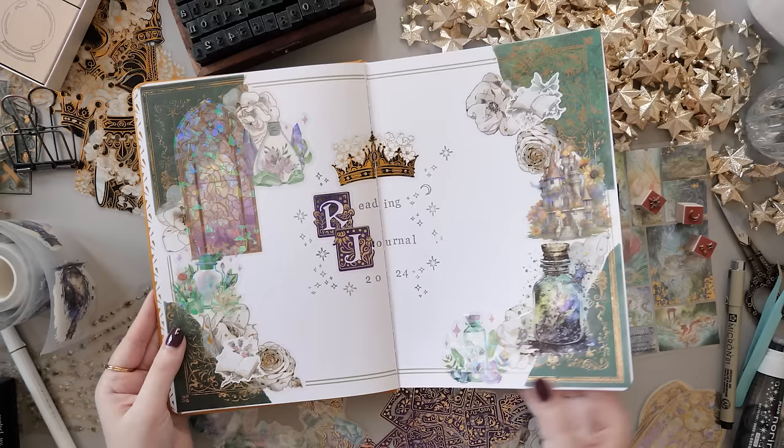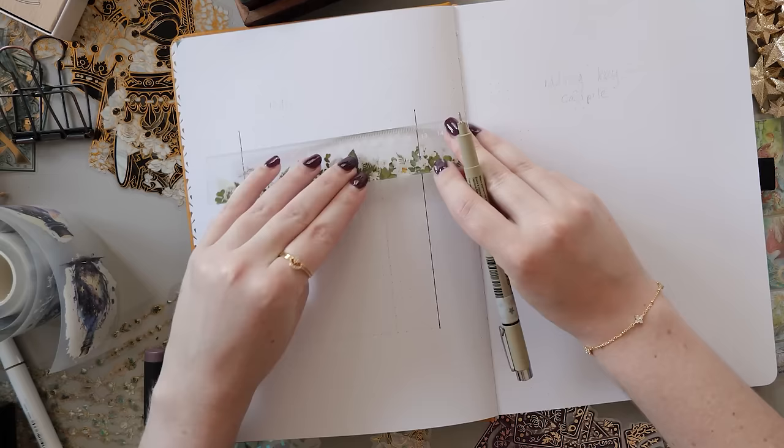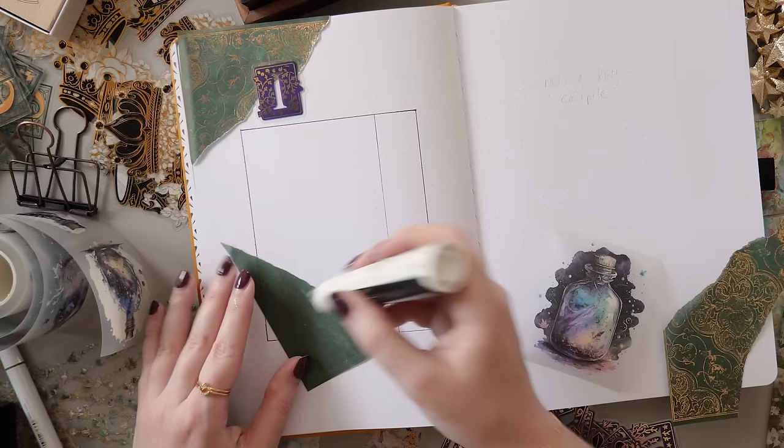Back to the reading journal, and the next page we're going to set up is an index. This is an unusual one for me, especially in a journal that doesn't have numbered pages. This one doesn't have numbered pages, but I can always add numbers myself, and in fact I think I probably will, although I forgot to do that in this video, so that's something I'll have to work on later.